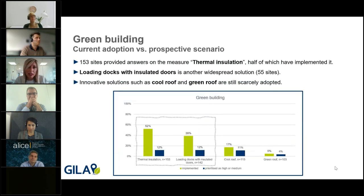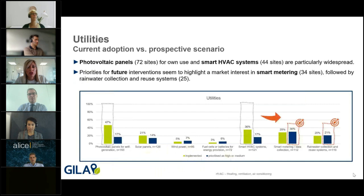Let's start with the green building and yard. Looking at the measures already implemented, we note that thermal insulation has been the main focus, both on the building shell and on the loading docks. More innovative solutions such as cool roof and green roof are still very little widespread, although they are prioritized, especially cool roof, as high or medium for the near future. Let's move to the second cluster, which is utilities.